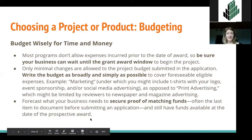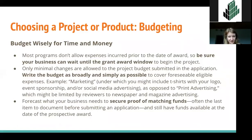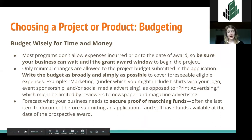Forecast what your business needs to secure proof of matching funds. This is where you're having to justify it to your bank. And you might be working with a line of credit, but again, if you're looking into the future and you know that this line of credit is going to need to be available to you at that time, you're going to need the business to be in a place where you can renew that. So the application will require proof of matching funds. That's usually proof of line of credit from a lender or a bank statement that shows that you have cash in hand. You're going to need to renew that when the grant is awarded. So again, the application goes in June, you're awarded money in November, you're going to need to demonstrate that at both points in time.